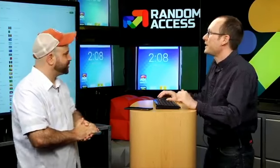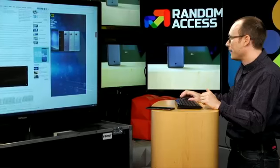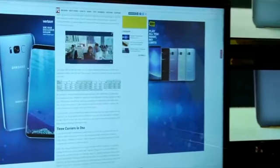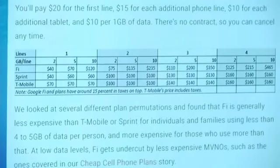Yeah, but who should use Google Fi as opposed to T-Mobile? That's a really good question. First of all, Google Fi doesn't have unlimited data, and we did a costing out in our review of Google Fi, and we found in this nice chart, not readable from the camera, that if you use more than about 4 or 5 gigs of data per line, Google Fi is not going to work for you.